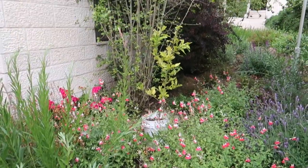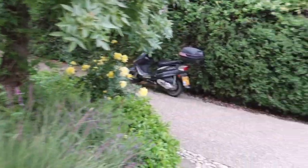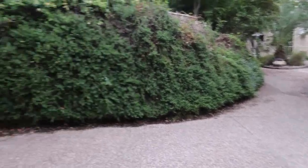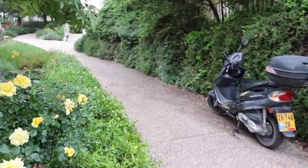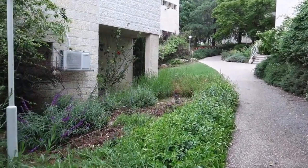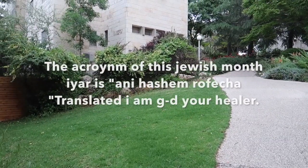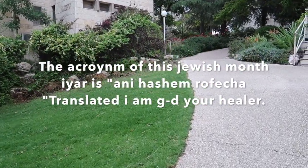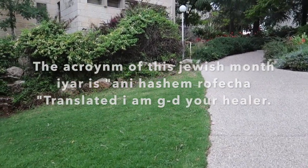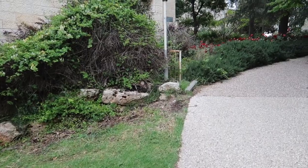Really glad that my lemon tree right out my door got some rain. It's healthy, this rain from Iyar. I explained it in one of the vlogs. Rain in Iyar is Ani Hashem Rofecha, I am God, your healer. Gotta drink it straight from the sky. So my plants are drinking it, the trees are drinking it. It's healthy for everyone.